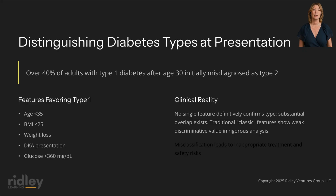Clinical features that favor a diagnosis of type 1 diabetes include younger age at onset, specifically below 35 years, lower body mass index below 25 kilograms per meter squared, unintentional weight loss at presentation, diabetic ketoacidosis, and marked hyperglycemia with plasma glucose exceeding 360 milligrams per deciliter or 20 millimoles per liter. However, none of these features individually confirms type 1 diabetes, and substantial overlap exists between diabetes types. Notably, features traditionally considered characteristic of type 1 diabetes, such as ketosis without acidosis, osmotic symptoms, and family history of autoimmune disease, demonstrate relatively weak discriminative value when subjected to rigorous analysis.